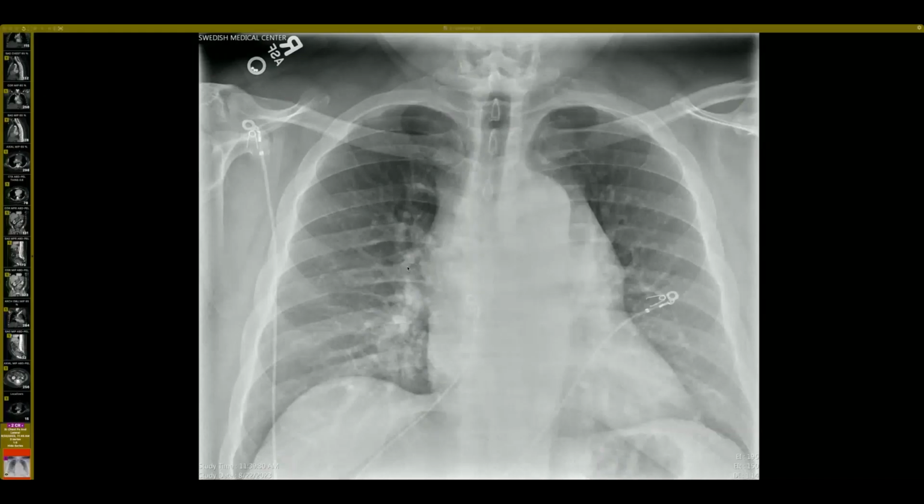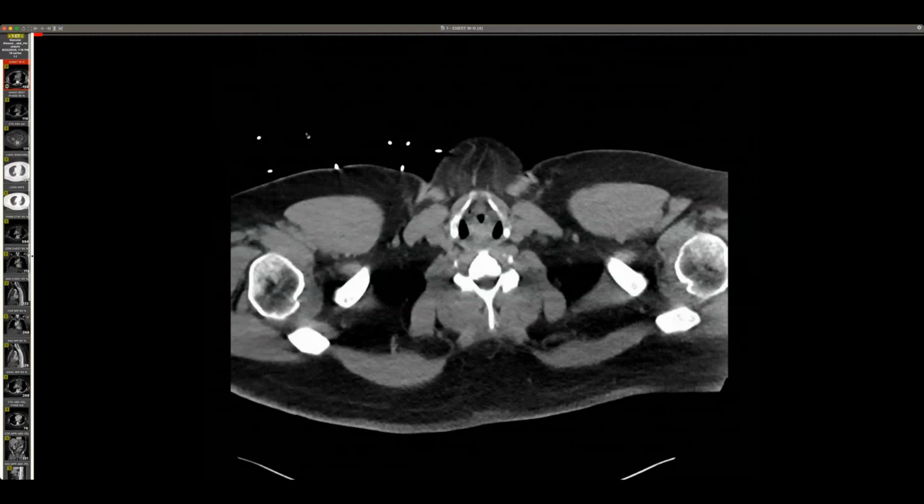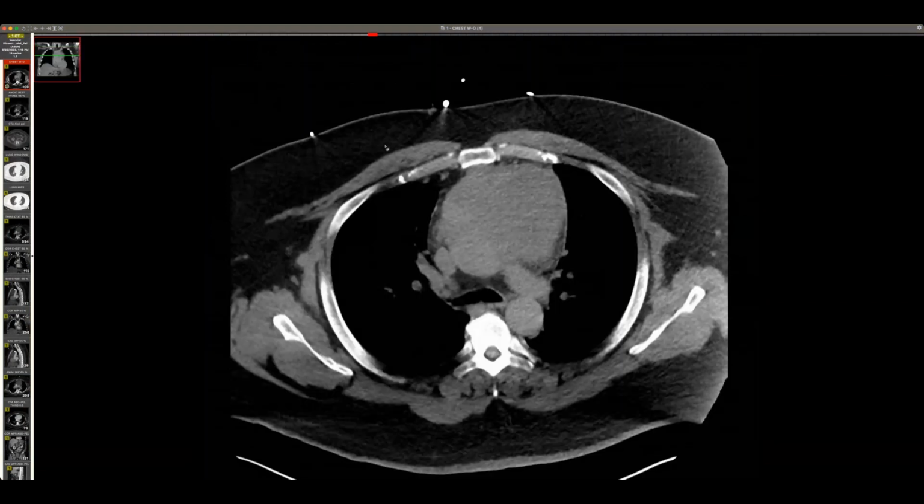Do you see the radiograph? We do. So this person has a mediastinal mass. This is a woman, I think in her 50s or 60s, who has this mediastinal mass bulging on the left, but also on the right. And on CT, no surprises. She has an anterior mediastinal mass that looks fairly uniform.